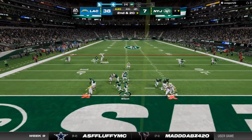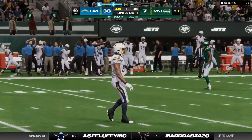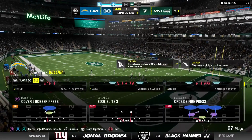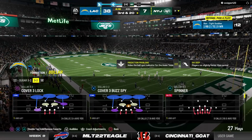Now it's Wilson. Throwing over the middle, but it's incomplete. Well, he certainly thought he had a window to push that ball downfield, but as soon as he released the throw, the corner was there to slam that window shut.